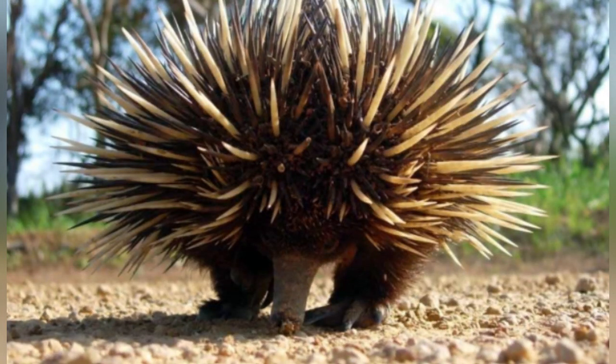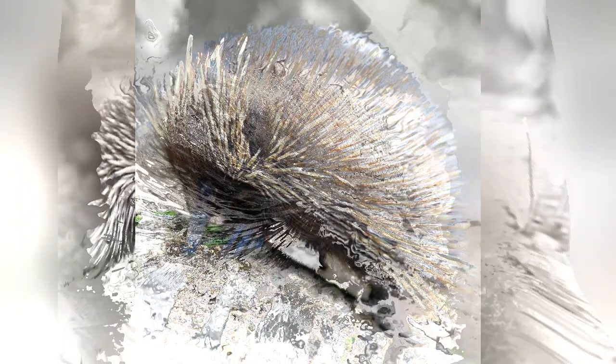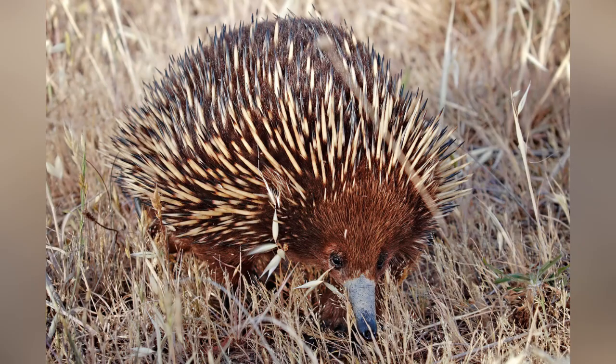Long, sharp needles are located on the upper part of the body and on the sides, and the abdomen and paws of the echidna are covered with hard brown hair. Needles are the only reliable way to protect the animal from attacks by predators and birds, since the echidna's habitat is mainly open spaces with moderate and sparse vegetation, where it is difficult to hide or find shelter.